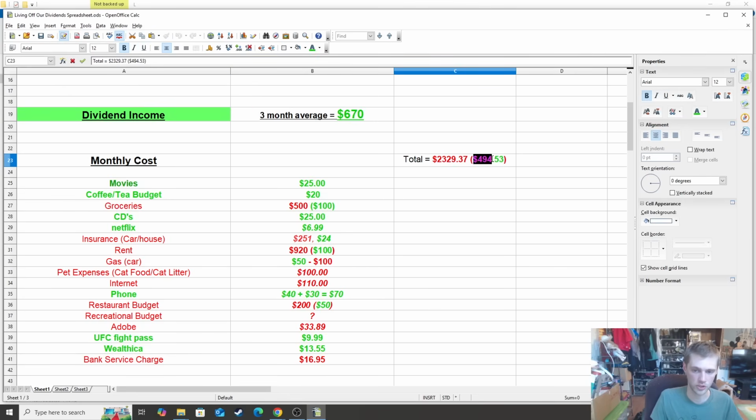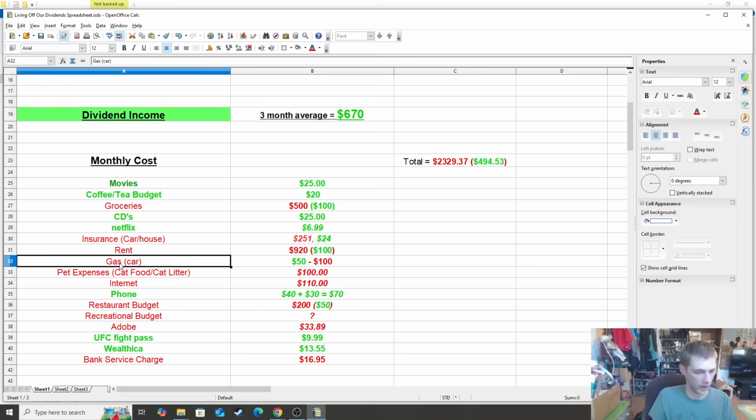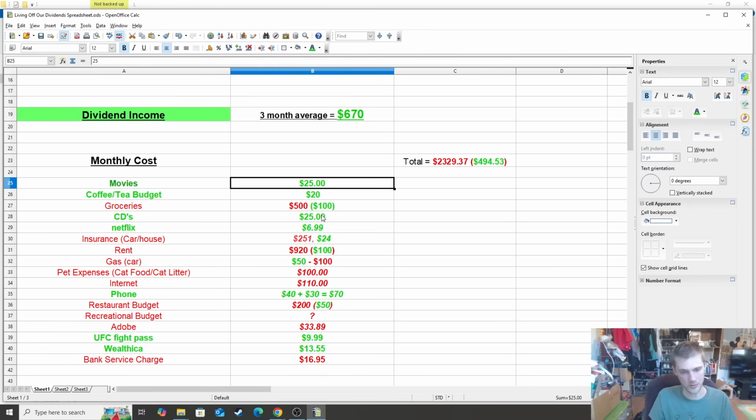This number right here, this green one, is basically what our dividends are currently covering. So we could probably add a couple more things to the list, because if our 3-month average is 670 and we're at 494, we could add a couple of things. So we could maybe add gas, where we're pretty much paying for our gas. The green items here are the items that the dividends are already paying for.